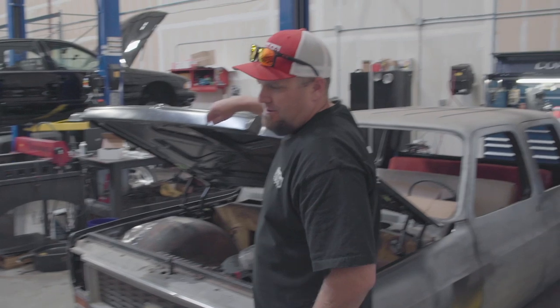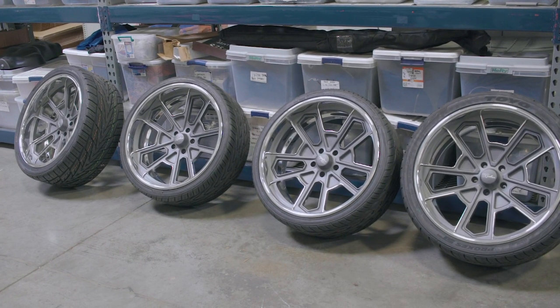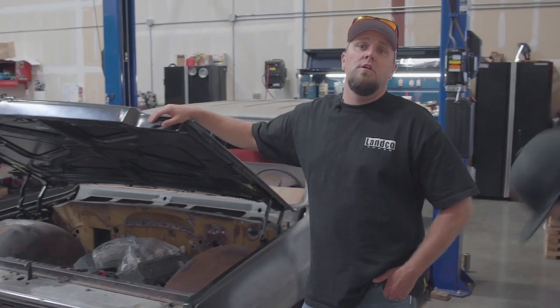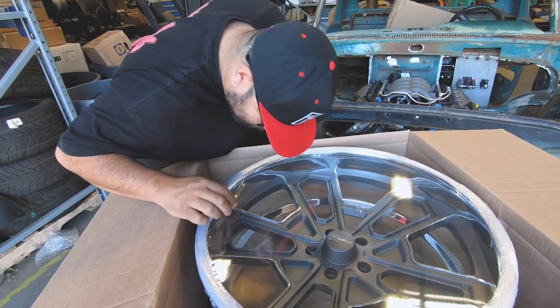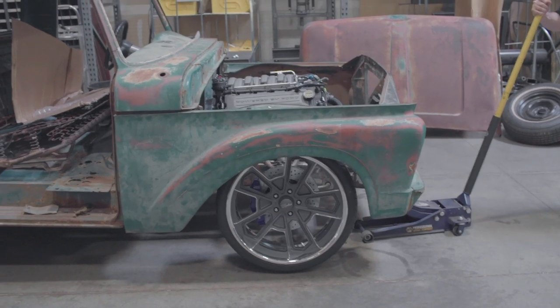Holy shit, dude. Those are almost too nice. Now you've got to paint this truck, dude. Hey, Raceline, I really appreciate the wheels. You did a really good job, but we did pay for them, so I'm not thanking you for them. Holy shit.